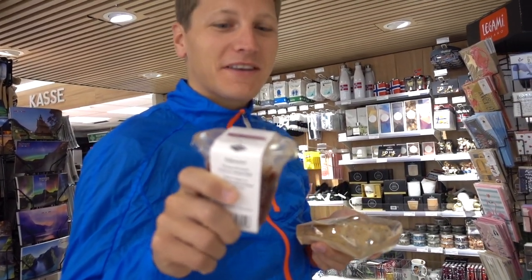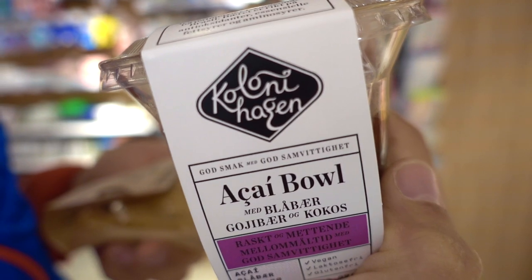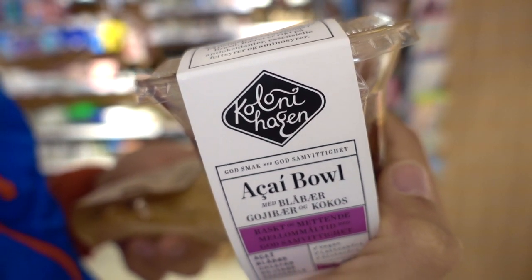What's that? That's my Kickstarter. Acai. A baguette and a tea. And then I'm ready for the run. Just enjoying our coffee and breakfast and tea before our race.